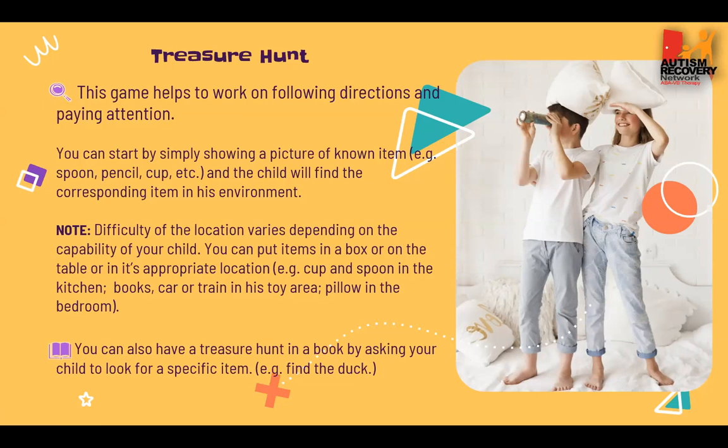Now there are also some things wherein you can do it in different ways. Like if you're doing a treasure hunt, you can get a box and put the items there, or hide other things in different areas, or do it per area depending on the level of your child. If you think that using the whole house will be much more difficult for your child, then you can start by putting items in this one box, okay? Or maybe putting them just in the bedroom or in the living room, okay?